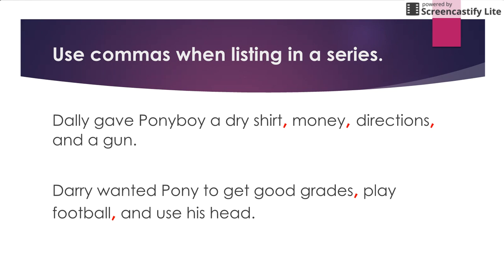Dally wanted Ponyboy to get good grades, play football, and use his head. We've got getting good grades, playing football, and using his head. Those listed items that Dally wanted are separated with a comma.